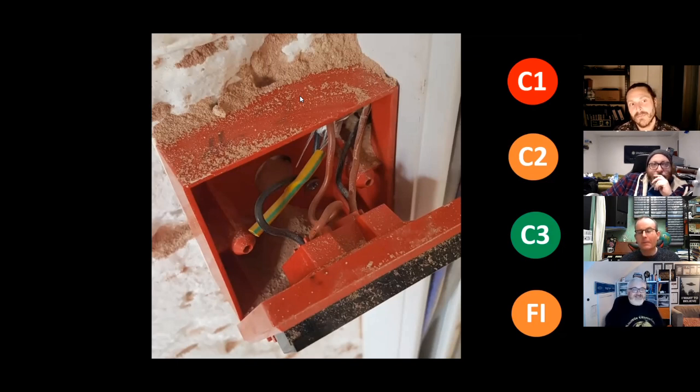The other thing I'm thinking is, obviously, that's a switch, and we've got brick dust all over it. How does that affect its functionality? The contacts, indeed. Could that settle on the contacts and cause spurious alarms? And could it also cause high impedance joints? Yeah, it could.